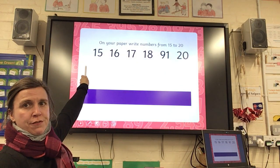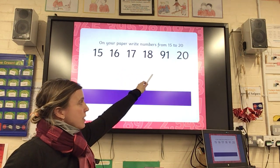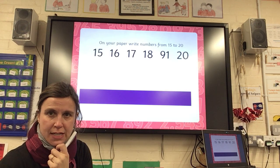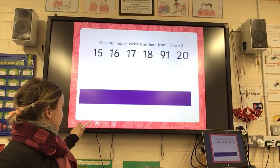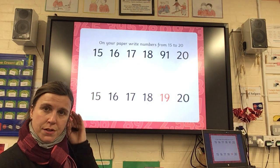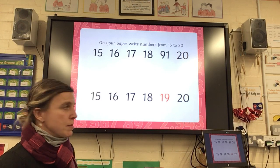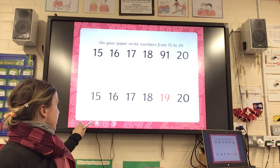Let's read together. 15, 16, 17, 18, 19, 20. I can spot a mistake. What have I done? Have you spotted it? I wrote the 19 back to front. I wrote 91. That's a much bigger number than 19. Got to be careful to put your 1 first and then follow it with the 9.